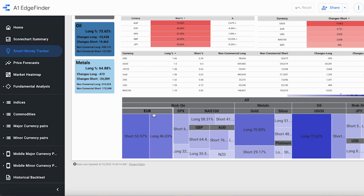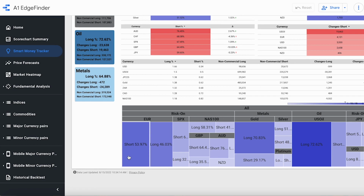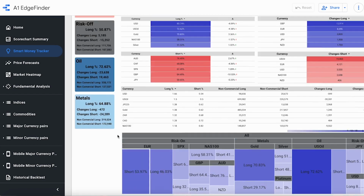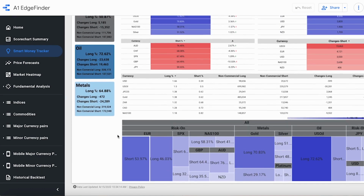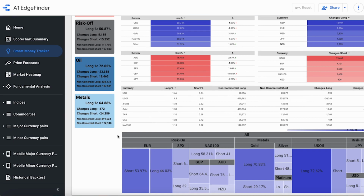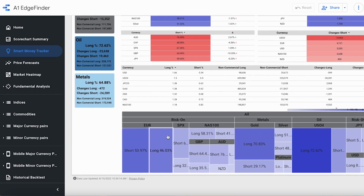What we're looking at is different currencies that we have listed inside of our Edge Finder software, and this is showing the open non-commercial contracts from the institutional traders. So we're looking at COT data, or institutional trader data, which is like the bigger trading firms, not the everyday day trader, but the big money players. This is what they are buying and selling. We can see here short and long. Short means sell, long means buy, and you can see the non-commercial number of contracts open for each of these. That gives us the percentage that we're looking at.